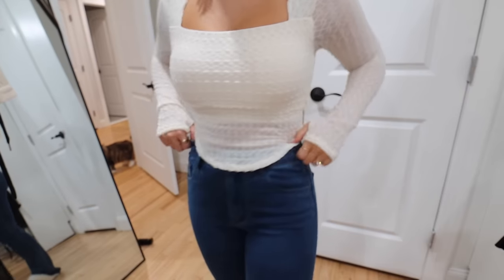Everything is so nice and affordable without sacrificing the quality we love. Let's start off strong with what I'm wearing because I am literally obsessed. This surprised me so much. I had picked some items and Halara actually threw in this pair of pants that I didn't choose. So when I opened it, I was like, not really my style, but let me try them on.